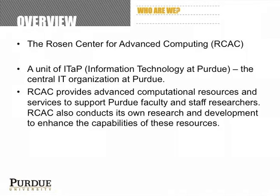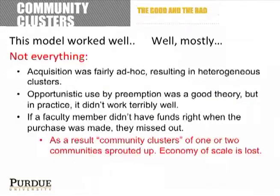So the Rosen Center for Advanced Computing is actually part of our central IT group on campus, known as ITaP. And that's a little different than a lot of research institutions, where their HPC shops may be a university affiliate, but not necessarily part of the core campus IT. We provide advanced computational resources to our researchers, and we also support the faculty and staff members in their research and improving their methods for running jobs and conducting their research. We also do our own research and development to try and further the technologies that we use to help them with their research.